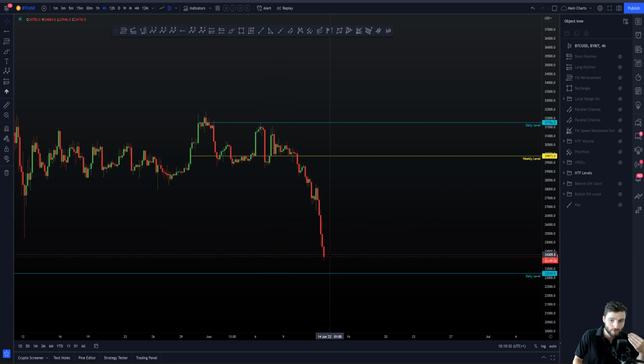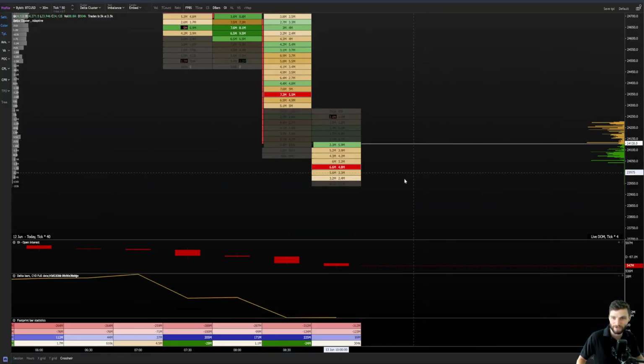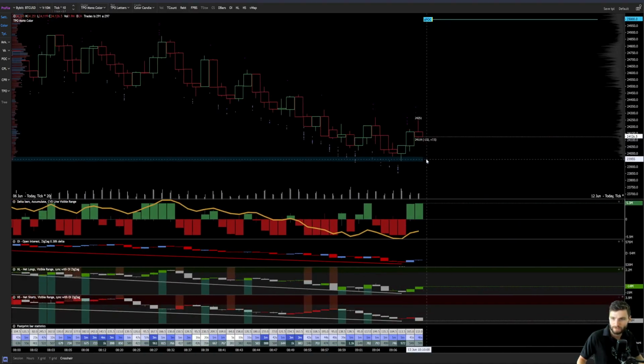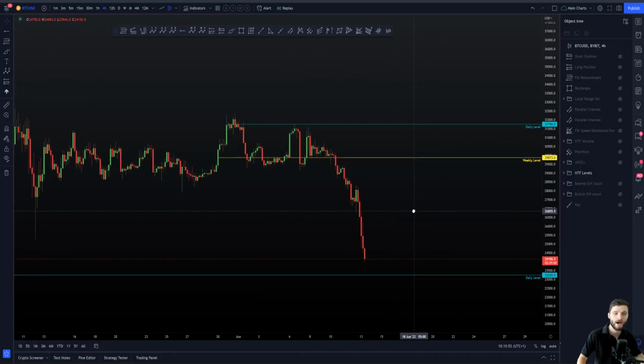No strength at all on any of this move to the downside. That was actually a lot of weakness when you start to look at things such as the order flow. I'm just going to have to check the order flow again right now. I just don't want to miss a trade, to be honest with you. Okay, this is still good. I still think we're going to go lower, so I'm pretty content with this.